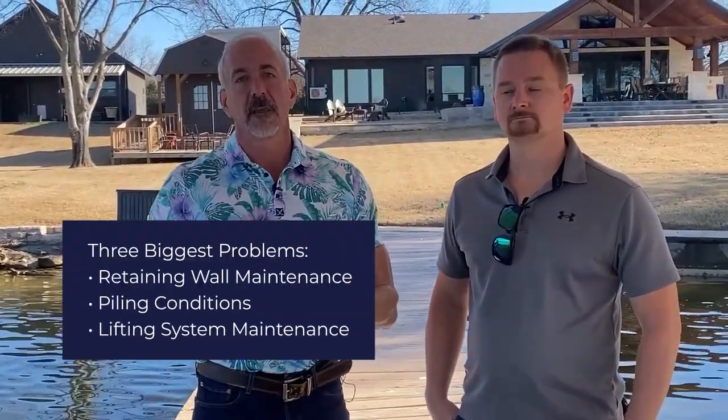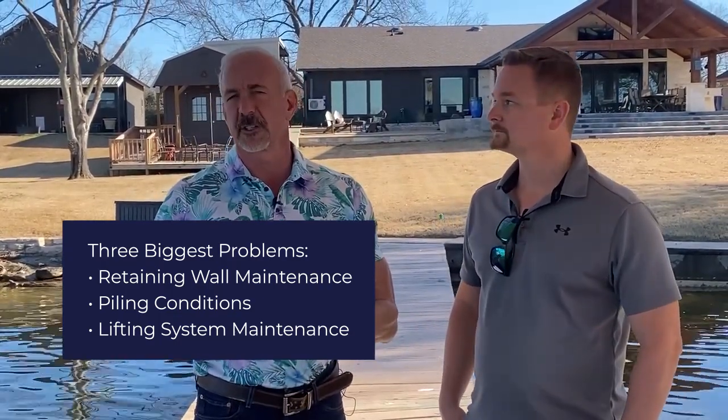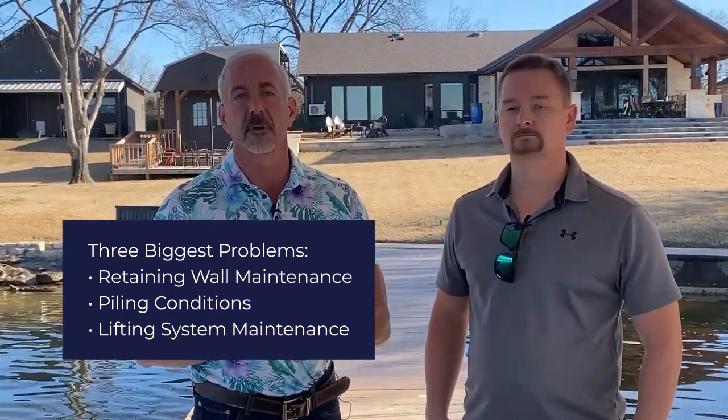So we talked about the most important things cost-wise that can burn a buyer when they buy a waterfront property: the maintenance of the seawall, the condition of the pilings, and the weight capabilities and maintenance of the lifting system for your boats. So you want to make sure you get that looked at by somebody like Matt with Oasis Boat Docks.